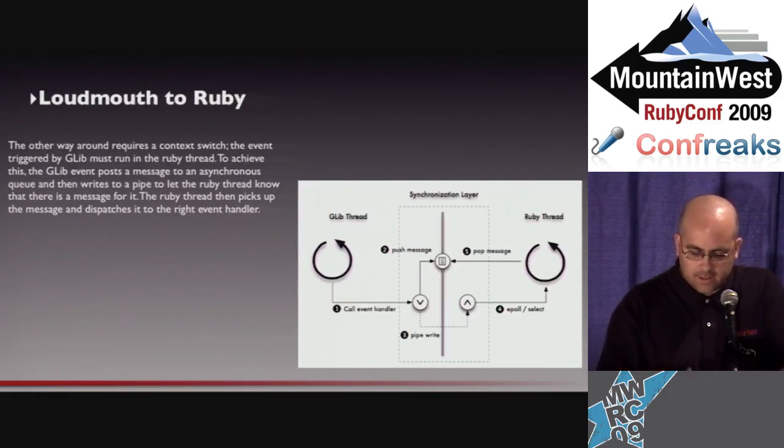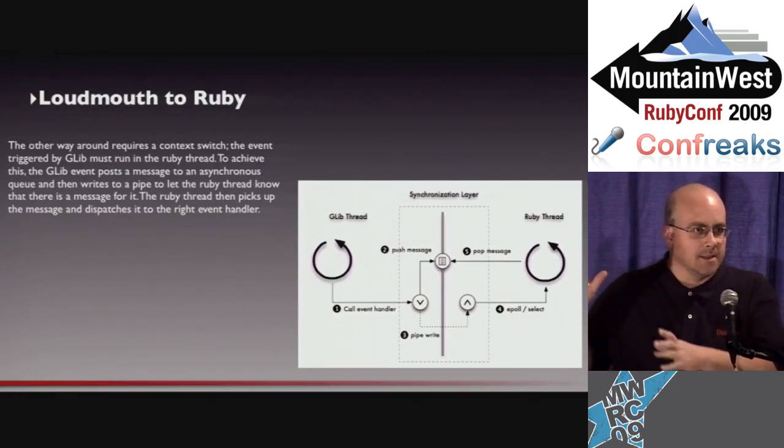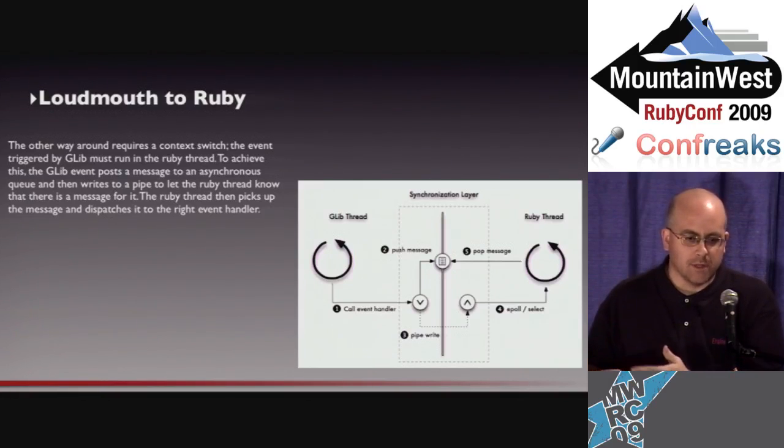And then the same thing works in the other direction. When Loudmouth needs to talk to Ruby, it does a very similar sort of thing. It pushes that information out to Ruby. Ruby picks it up, signals back to Loudmouth that it got it, and then Loudmouth can go on with what it's doing. So there's two threads that are running concurrently, but because Loudmouth is self-contained C, it's not Ruby itself, there's no issues with compatibility with 1.8.6.